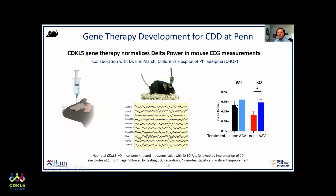After gene therapy treatment, shown here in dark blue, the delta power was restored to normal levels. Again, this is a further point showing that the treatment with CDKL5 gene therapy can restore normal brain function. Dr. Marsh is right now conducting follow-up studies where he also looks at the EEG measurements after gene therapy treatment when using visual and auditory stimuli, similar to how it is done in the clinic.